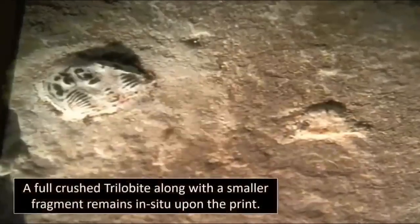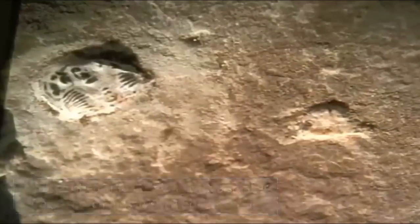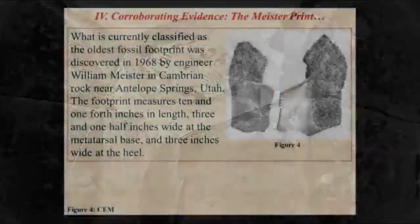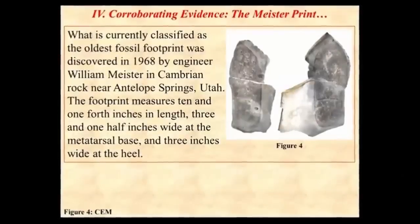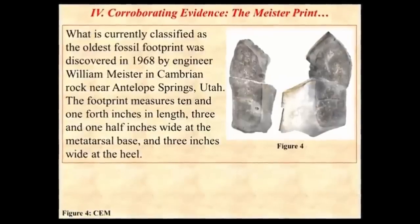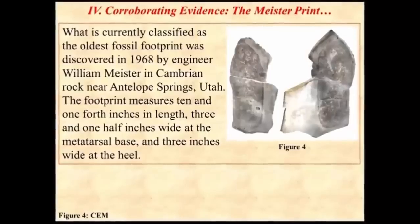Within the print, there exists a crushed trilobite, which proves this was indeed a pressed print, but also confirms an age of hundreds of millions of years. Thus, whatever made this print had a human-shaped foot, was seemingly wearing shoes or boots, and was heavy enough to crush an ancient arthropod. These facts, along with academia's miserable attempt to dismiss said OOPArt, we therefore find highly compelling.